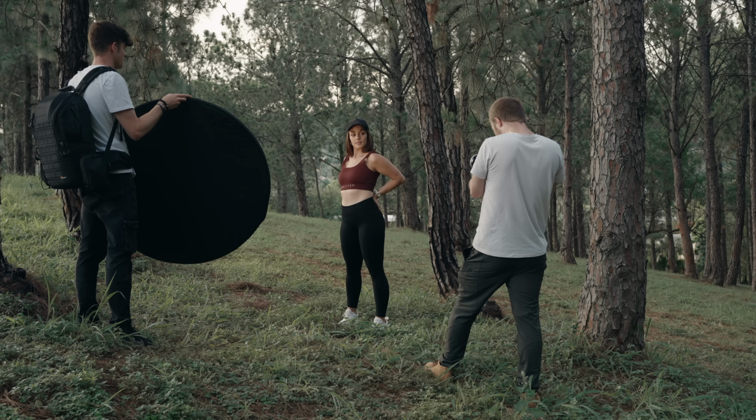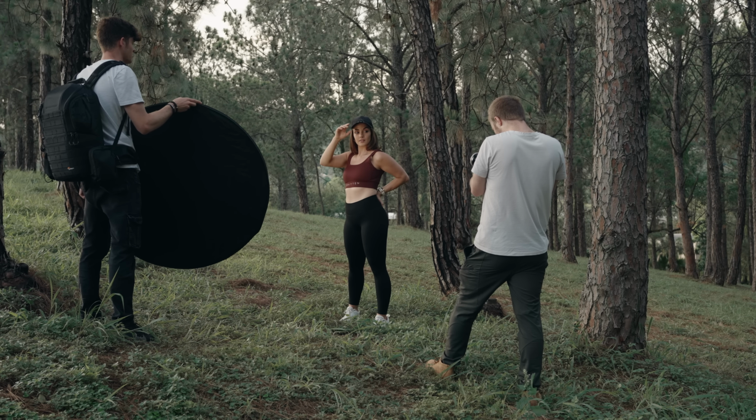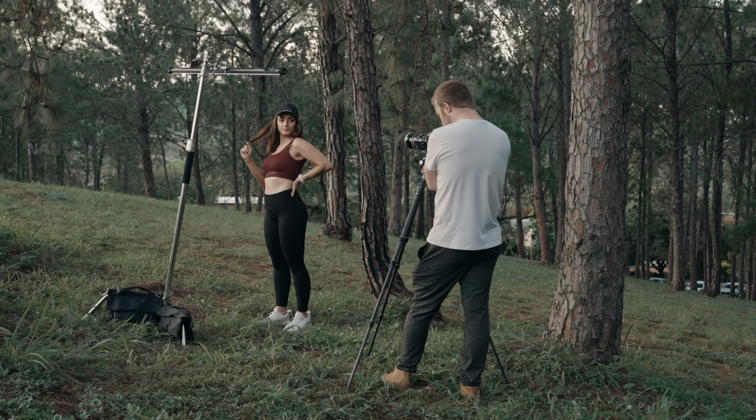Depending on the position of your subject, you can also use the reflector to bounce fill light into the face, but if the sun is not giving enough bounce for a natural looking shot, you can always try artificial light. I love tube lights because they're battery powered and they're easy to set up even without an assistant, but the value it adds is tremendous.